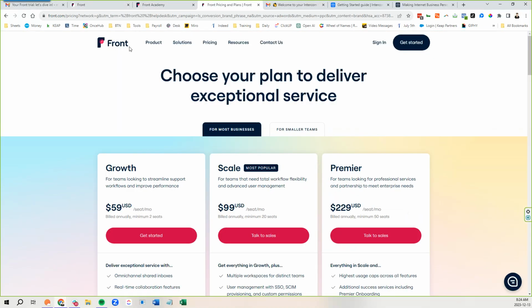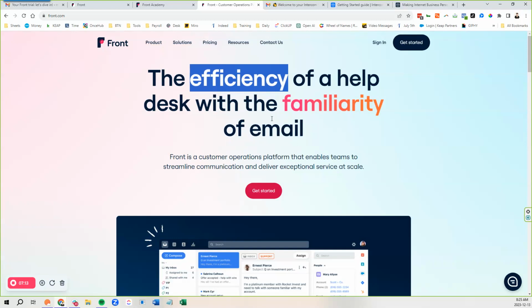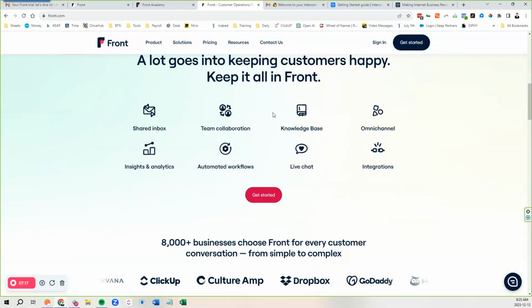Let's go to their sales page. But it is still very omni-channel. They're really focused on the efficiency of a help desk with the familiarity of email, which is nice. So let's take a quick look at our half-truth sales pages to start.